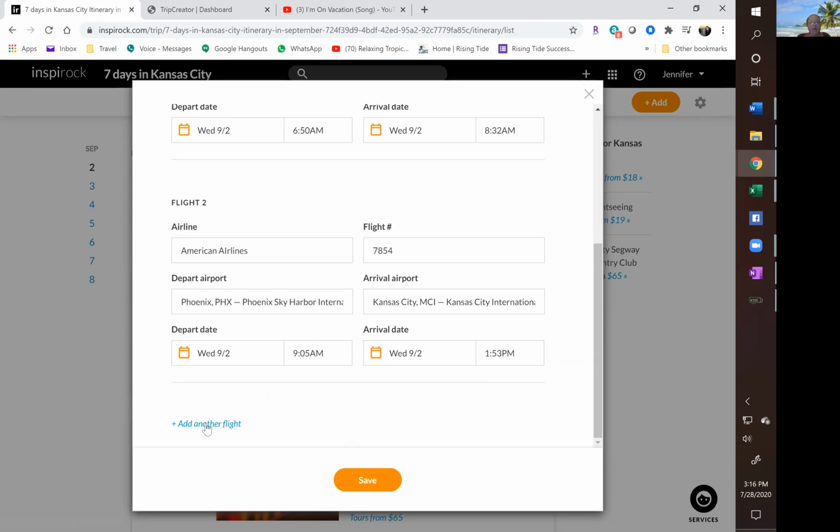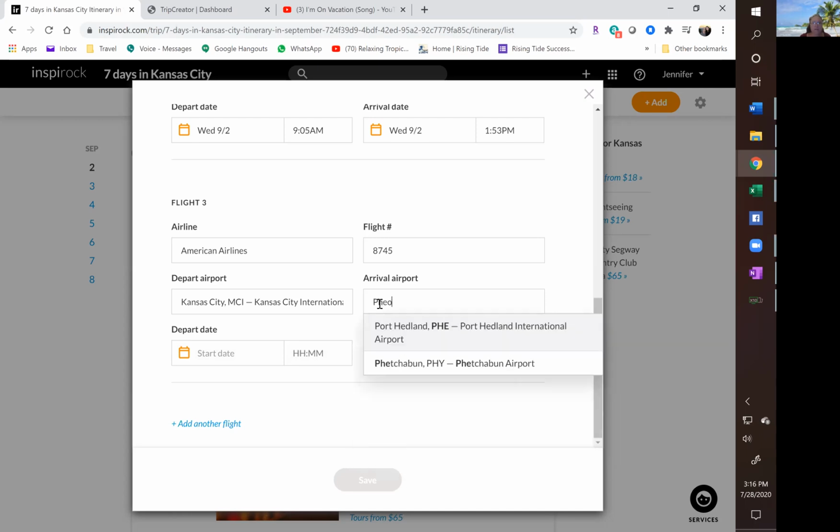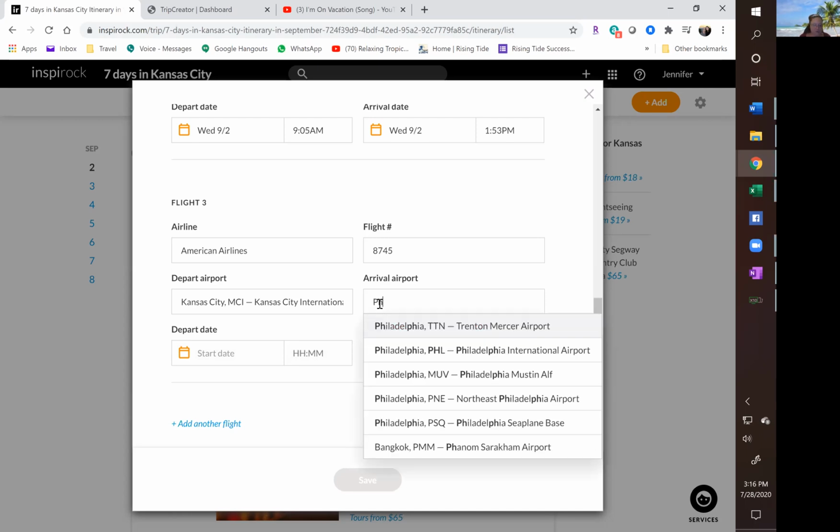Yep. And then we can go ahead and add another flight. Flight 3 is their return flight. So again, it's going to be on American. And flight number, again, I'm just going to make something up. And they are departing MCI, and they are arriving in Phoenix. Whoops. It helped if I spelled Phoenix right.